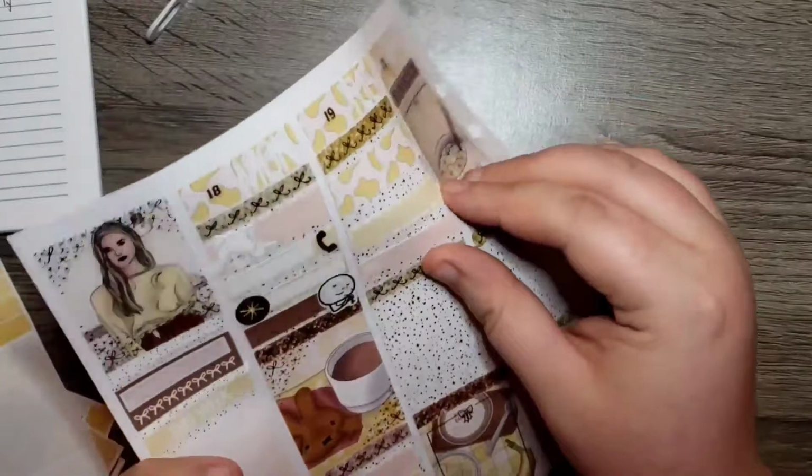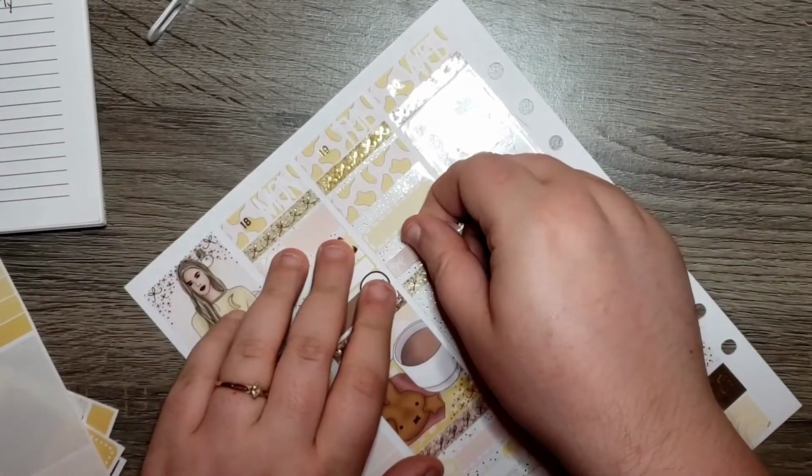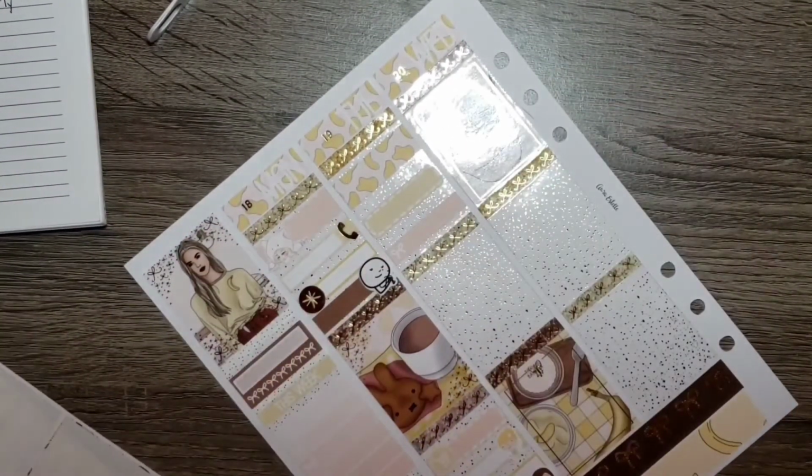But I am just putting 2 labels in there, and then I did 3 loads of laundry this day. So I did mark that.